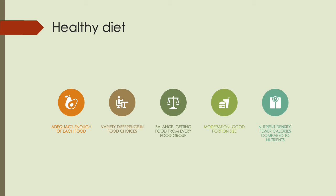Some characteristics of a healthy diet include adequacy, which is receiving enough of each food group, variety, which is a difference in the food choices, balance, which is getting enough of every food group, moderation, which is proper portion sizes, and nutrient density, which is having foods that have fewer calories than macronutrients.